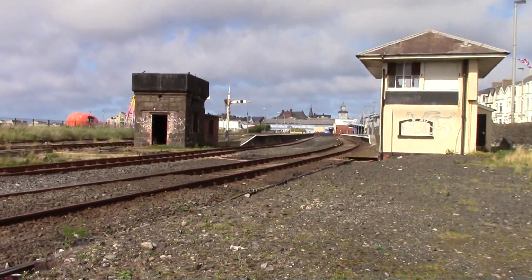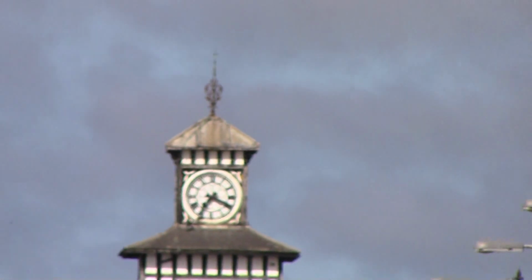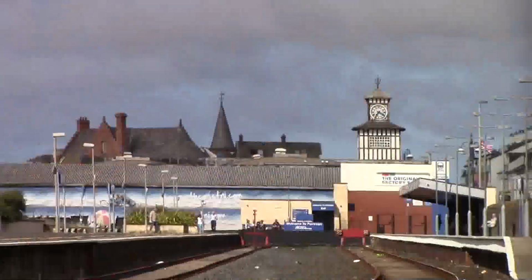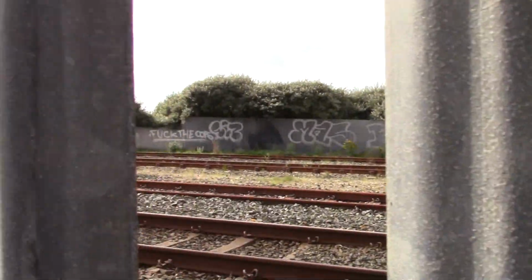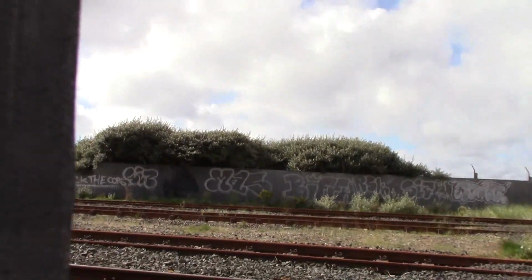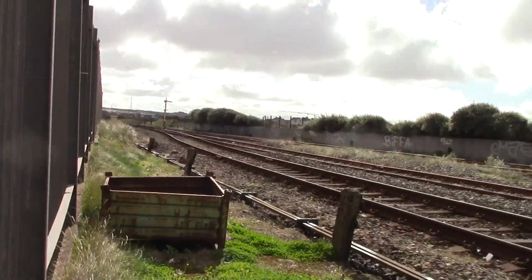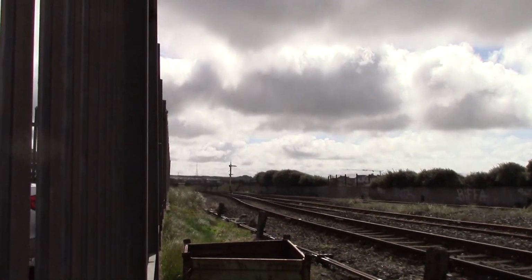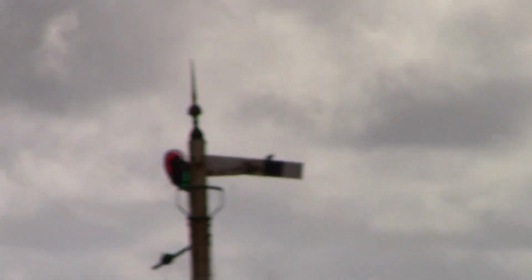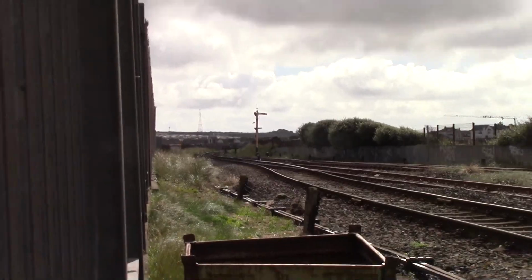There's the station right there. Station clock there, also middle. Sadly, it no longer works. See, this is the view we get looking towards Coleraine. It's a look through the fence line. There you go. Yep, this is the view we get. It's actually pretty good, because as well you can see the home signal there. Yeah, it's a pretty good view.